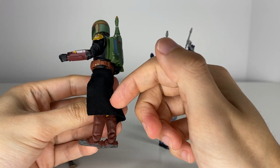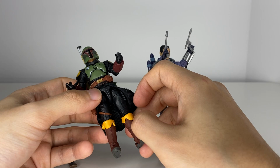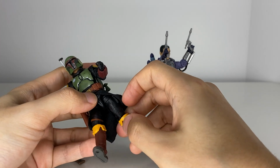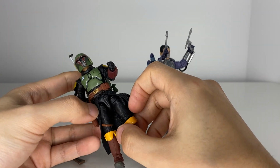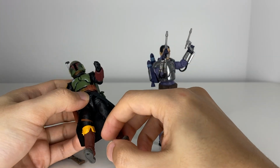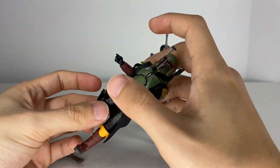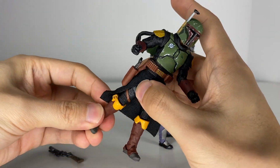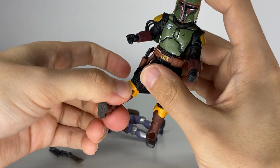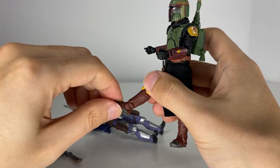I'm actually glad they gave him a soft good for his skirt or for his kama, whichever one is preferred. His legs sit on a ball joint. It's not newly designed, but it's been some time since they've had this. Back then they used to be just hinges, which was annoying. I have a Captain Rex like that, and it's pretty annoying. But he also has thigh swivel. He has, oh, there he goes. He has single jointed knees, and then hinged ankles, and also a swivel as well.